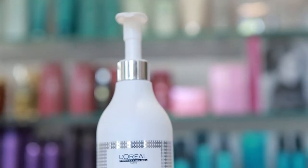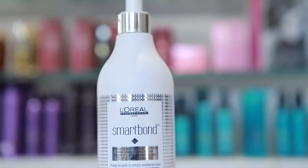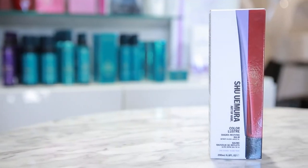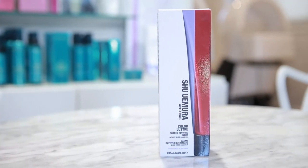Before you go out to the beach or to the pool, you want to make sure that your hair looks great and blonde, right? So this summer what we're introducing is our L'Oreal Professional Smart Bond. It builds a protective layer around your hair strand and doesn't allow any breakage, and it also makes your hair super strong. It is amazing. And at home, to keep your hair nice and cool, we suggest Shu Uemura's Color Luster. Color Luster is an at-home treatment that keeps your hair cool and blonde.